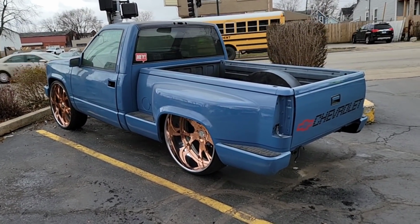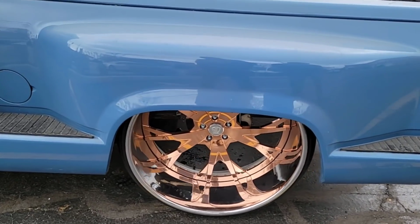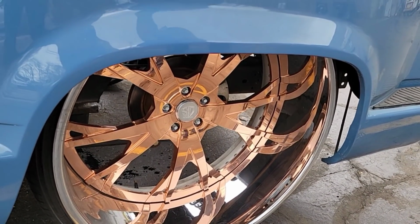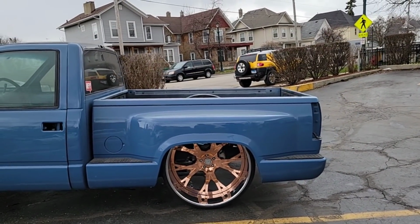Bam! 28 by 12 rose gold Sandman design wheels. Check out that lip. What you doing there, man? Spinning my cap? Hell yeah. What you think about the new wheels? Man, look at that squash.